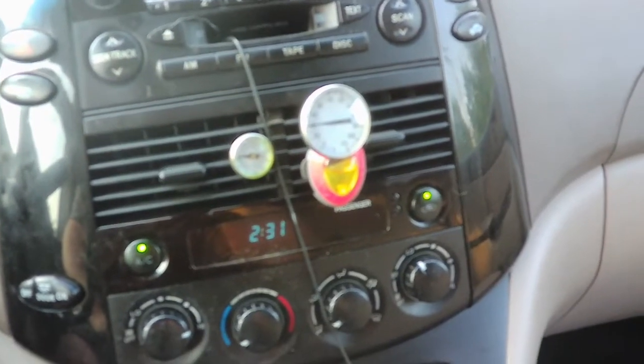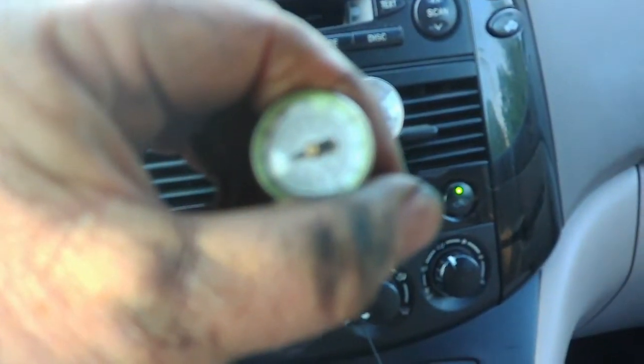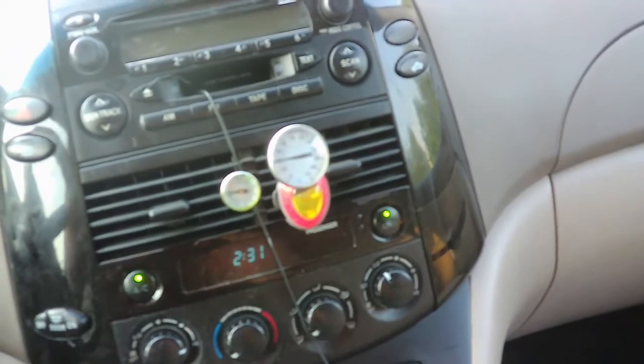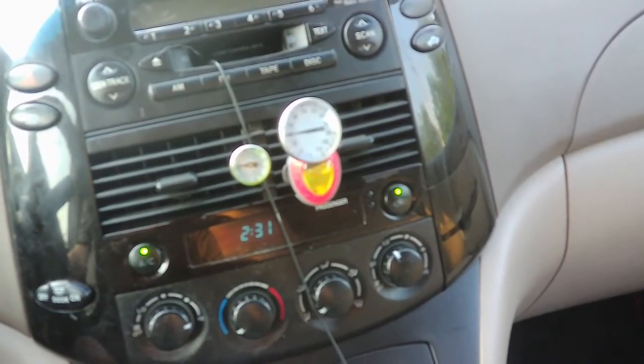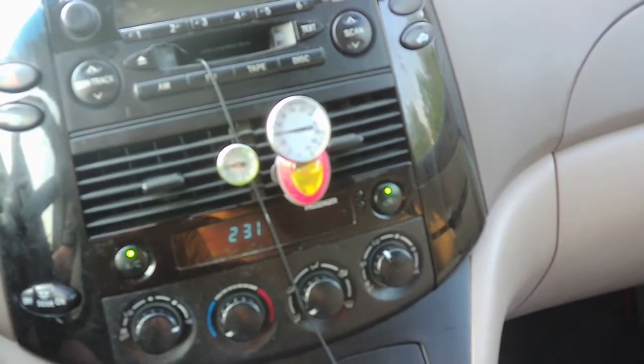Alright, so just took it out for a run. It's nice and cold. We're at about 40 on both of those, so we're good to go. Only thing I would stress on this, don't skip vacuuming out the system. You don't want to skip that, and that's basically about it.